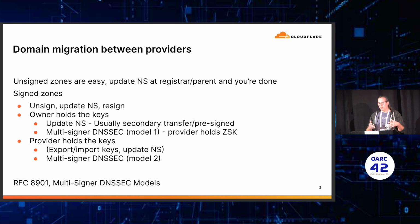For the longest time, the advice to customers out there was basically, you go unsigned, wait a bit, update the DS set as the zone is now effectively unsigned, and then you re-sign again. But when you don't want to go through that process of unsigning your zone for various reasons, policy reasons for instance, then everything depends upon who holds the keys to the castle. And now when I talk about who holds the keys, I'm talking about the KSK for a zone.